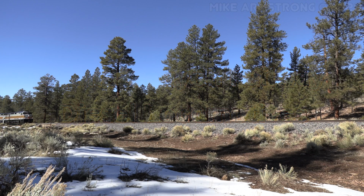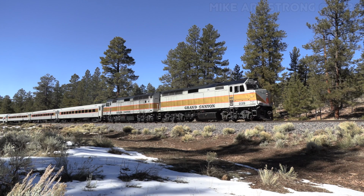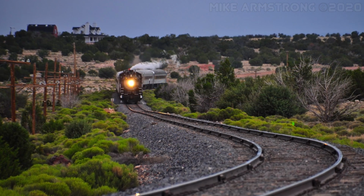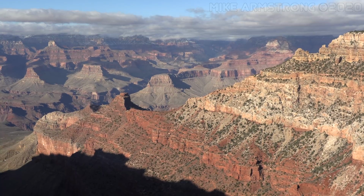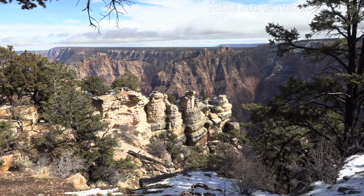In northern Arizona, the Grand Canyon Railway takes passengers on a 64-mile-long journey from the town of Williams to the south rim of the Grand Canyon. Constructed over 100 years ago in 1901 by the Santa Fe Railroad, the line now serves as a tourist getaway for those wishing to visit Grand Canyon National Park without having to drive their car.